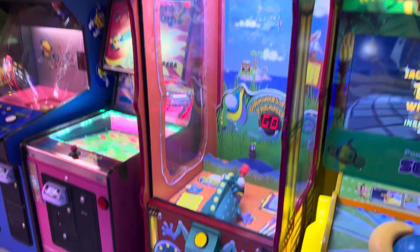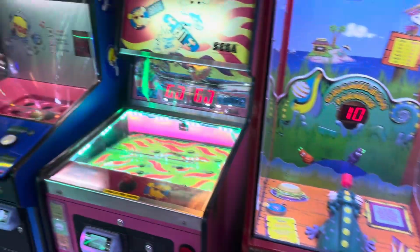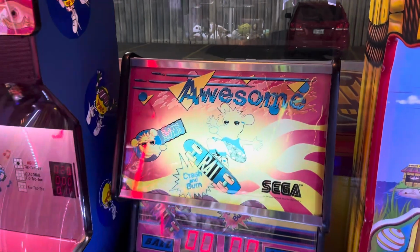But we're gonna take a look at these rare games. They have a Chameleon Paradise, 65 cents. So we're getting a little bit more affordable. And then here's some really rare stuff that I really love coming to the go-kart places in Houston for. So we're gonna take a look at everything that they have.